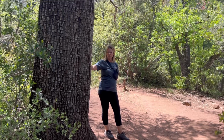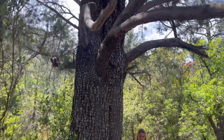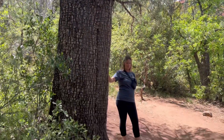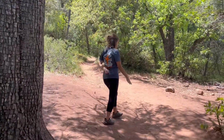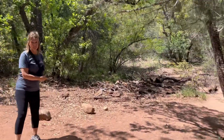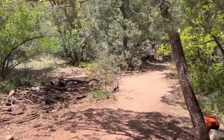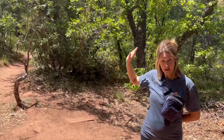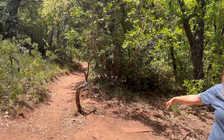Okay, you see this big tree? It looks like alligator skin. When you see this tree, you're going to come over here and go right on this trail. Do not go straight. If you go straight, that's taking you up through the canyon. You're going to make a right.